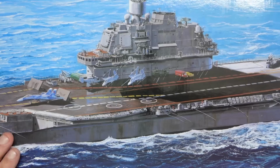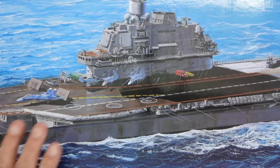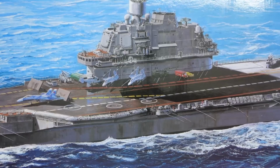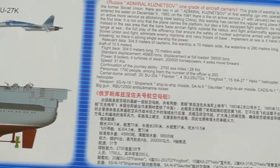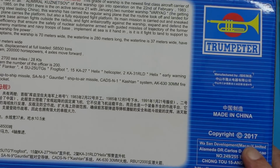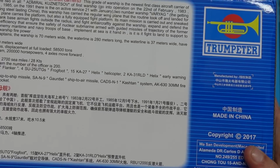in Chinese. Okay, Trumpeter also make that kit in 1/350th scale using the basis of this one, but it's got a lot of extra parts, and it also has photo etch. Something that I did think was very weird on this one, the kit was actually first sold in 2005. They've got here copyright 2017. I'm not quite sure why. Trumpeter don't normally do that, but there we go.